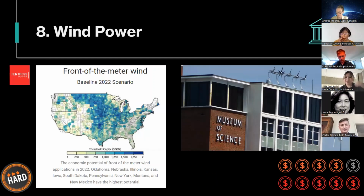Wind power is another renewable resource, and it's becoming increasingly in the news. The thing about this strategy is we have to be really careful where we apply it. The picture on the right shows an installation in the Museum of Science in Boston. My firm, Fentus Architects, did a large master plan for the museum, and one of the objectives was to see how sustainable we could make the plan.